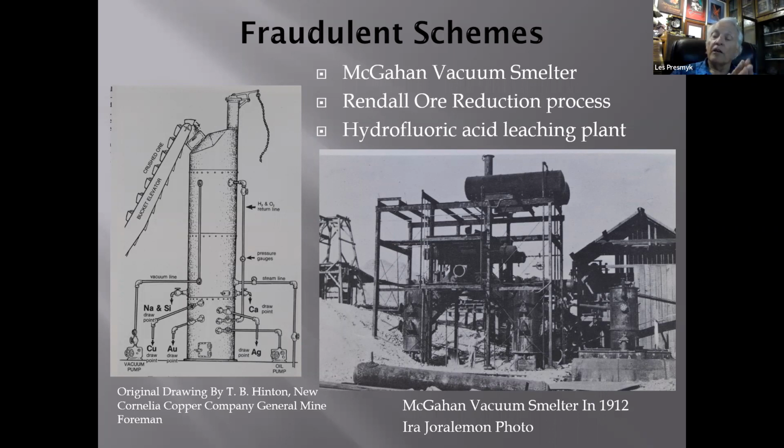The whole idea was that you put the rock in the smelter. Everybody knows that gold melts at a different temperature than silver, and in turn copper and various other metals. So the idea was that as you heated up the rock, the gold would flow off first, and then the silver, and then the copper. The only problem with it is that that's just not the way life works, and that's certainly not the way metallurgy works. But Mr. McGahan managed to swindle about $200,000 out of the various investors.